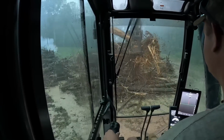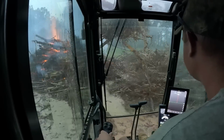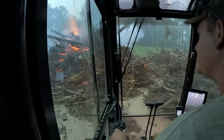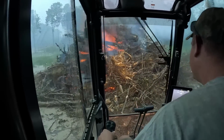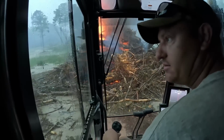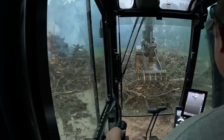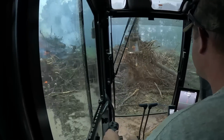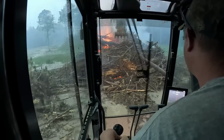It is still raining. But the pond might be full before I leave today. It's about 6 inches deep of runoff around this pile right here. I'm gonna keep piling stuff on there. It's burning. Ain't no need to sit around and look at it, right? Let it get gone.